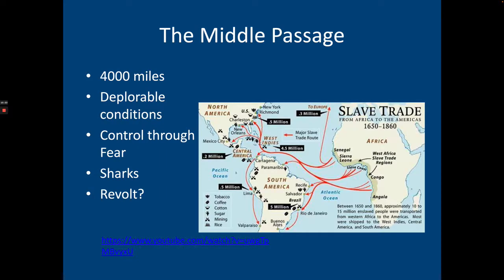And so once slaves are rounded up, Africans are captured in the interior, they're marched to the coast. Many of them have never seen the coast, they've never seen the ocean before. And once there, they're put on these massive slave ships and taken on what becomes known as the Middle Passage. If you did some of the reading for last week, you saw how bad it was for indentured servants to make this journey across the Atlantic Ocean. But for slaves, it is infinitely worse.